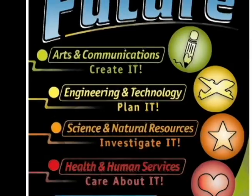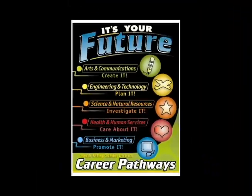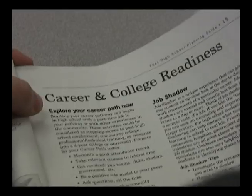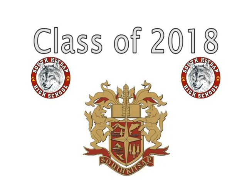Additionally, begin to think of your career as it relates to these pathways. Once you've figured that out, you can search for classes that advance your knowledge within your pathway. This includes the classes you're taking now and the grades you've already earned. Even though you're a freshman, you're still a wolf.